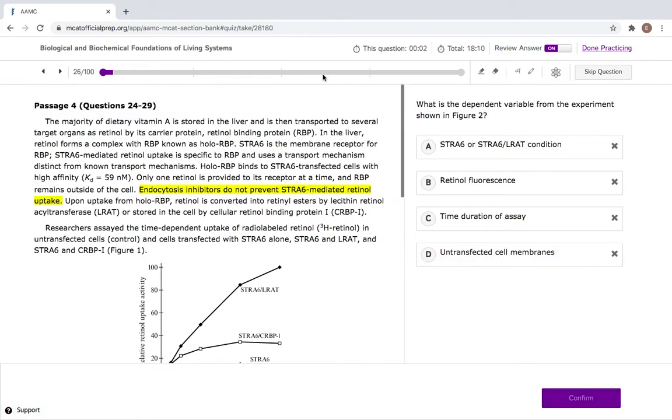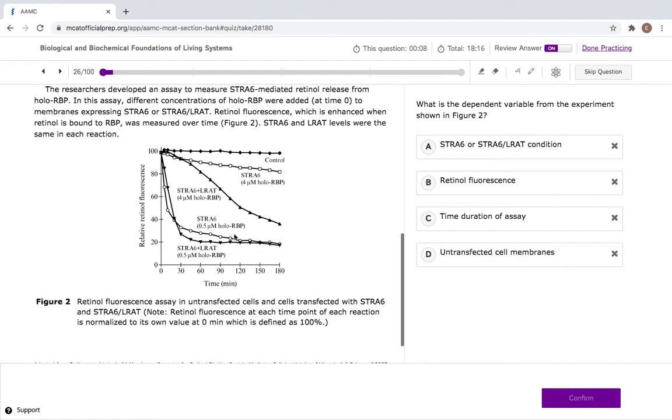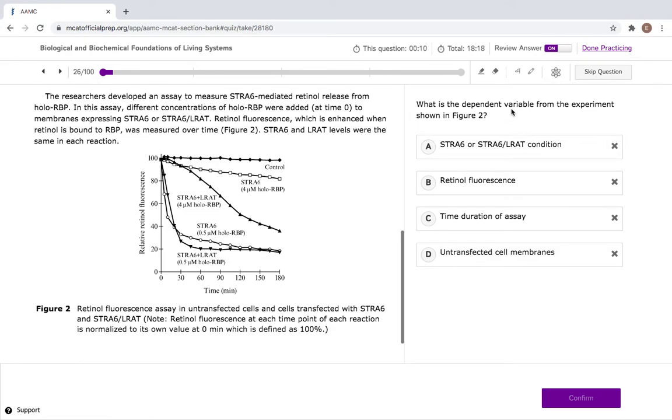What is the dependent variable from the experiment shown in figure 2? Are you serious right now? This is like a 5th grader question. What? What is the dependent variable from the experiment shown in figure 2?